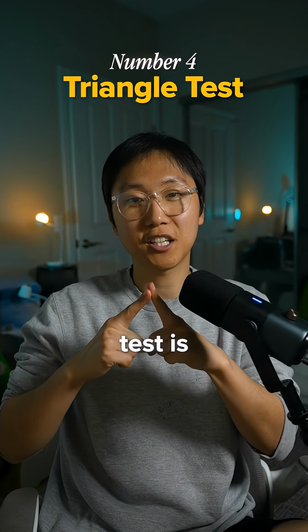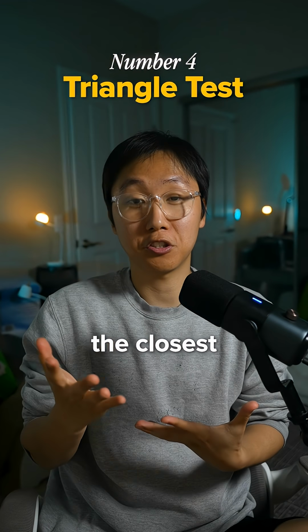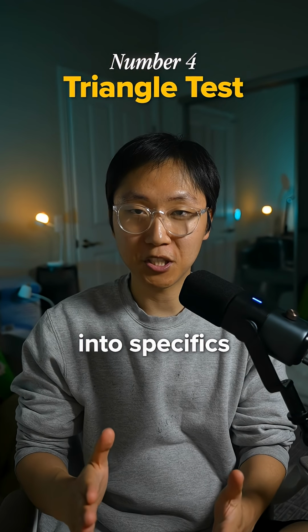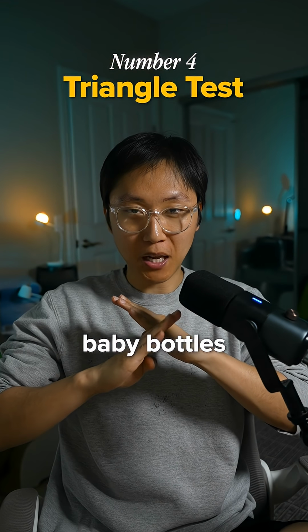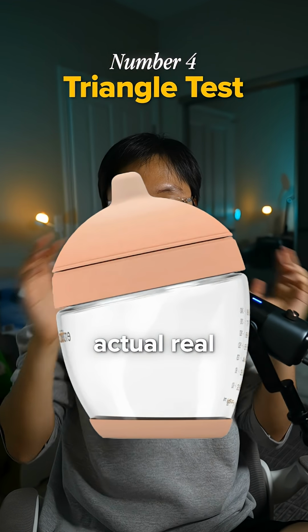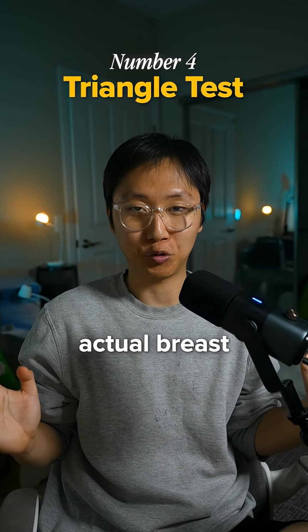The reason why the triangle test is so important is because what that means is that the nipple is designed to be the closest to how a breastfeeding baby will naturally latch. I'm not going to go into specifics, but essentially it does affect how the baby's mouth develops and also several other things. Please avoid those baby bottles that are advertised as trying to look like an actual real nipple because usually they behave nothing like an actual breast would.